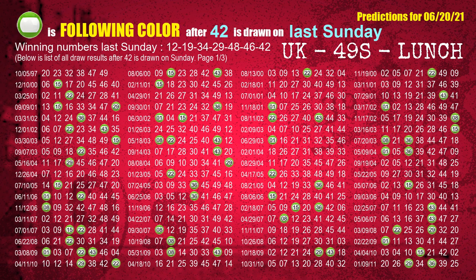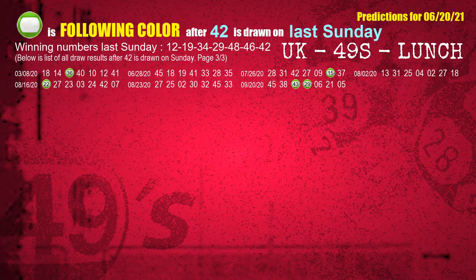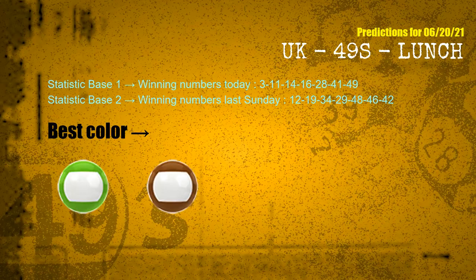The booster winning number last Sunday is 42. The most frequently following color is green, when 42 is the winning number on last Sunday. According to the statistics above, with winning numbers today 03, 11, 14, 16, 28, 41, 49, and winning numbers last Sunday 12, 19, 34, 29, 48, 46, 42, the frequent following colors are green and brown.